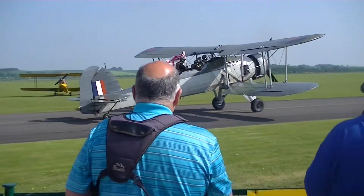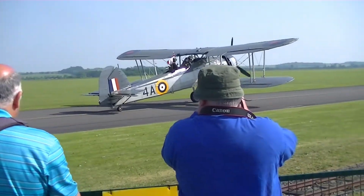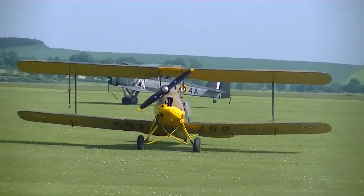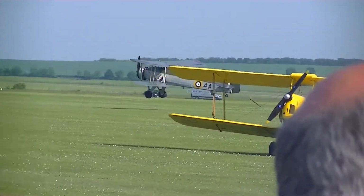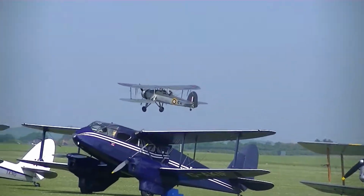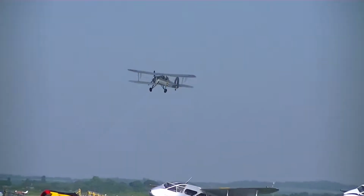as training aircraft. Nonetheless, Royal Flying Corps aircraft shot down after the war broke out and some. But next up, we have a very welcome sight indeed in the skies over Duxford. Another aeroplane we haven't seen here for a while from the Royal Navy Historic Flight, the majestic Fairey Swordfish I.